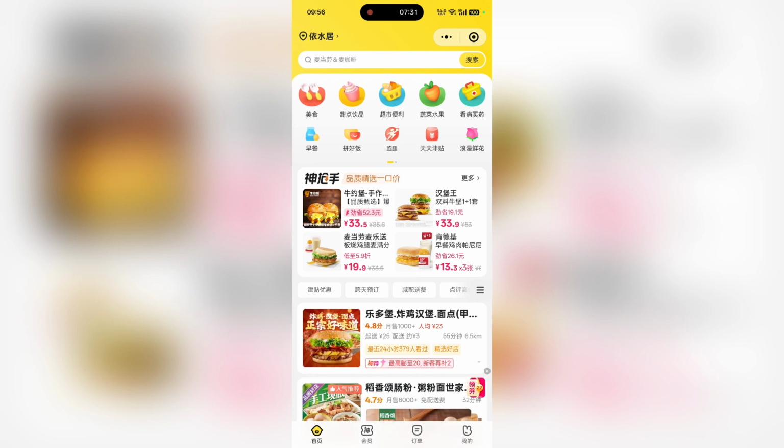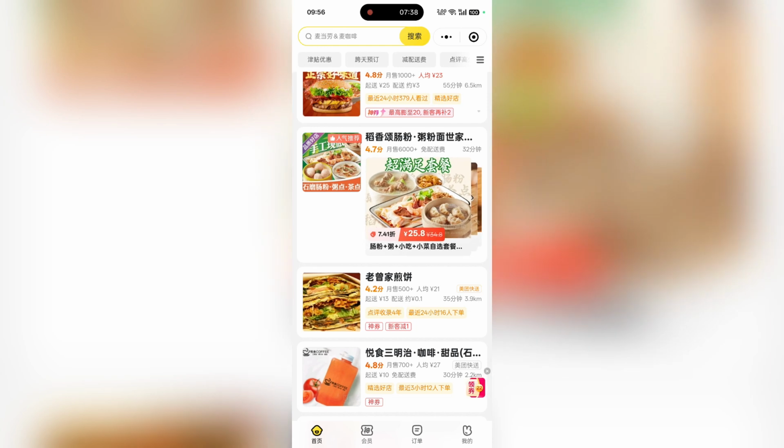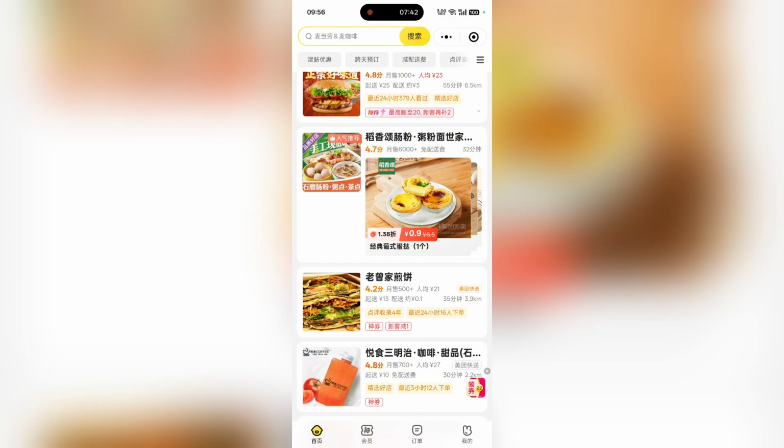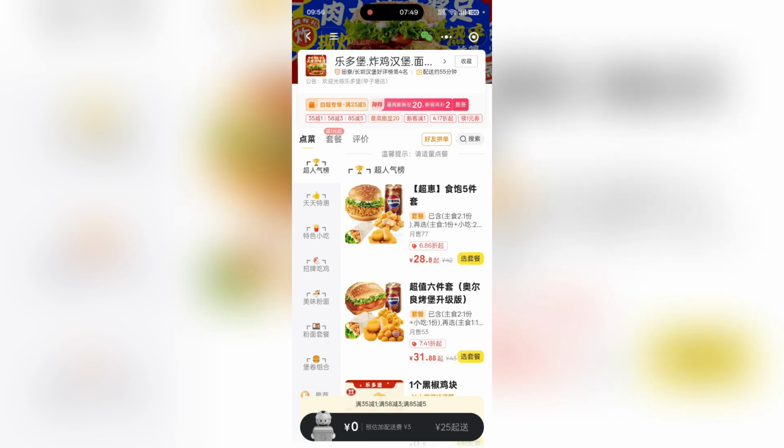So let me show you how the ordering process works. Let's say I'm in the mood for a burger, because who isn't in the mood for a burger these days? China has so many great burger options. So I'm going to choose this top option here. And wow, let's take a look at what we've got.